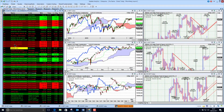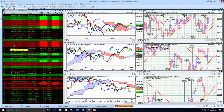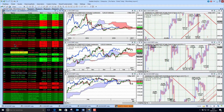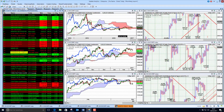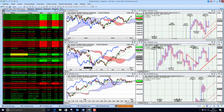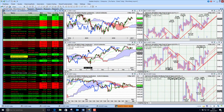Nikkei, with that weakening yen, strengthening dollar, the Nikkei is just showing a bit of strength. Hang Seng was down over 1% last night. That's put it into short-term bearish territory. And the Shanghai market is back below the cloud on the short term as well. So we still have a little bit of work to do in China to get out of this long-term bearishness. So that's just quite key. The Sensex was up very slightly and is bullish above the cloud on all three time frames. And the Aussie market down slightly, down 1/3%.